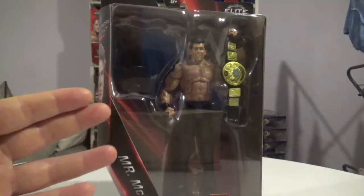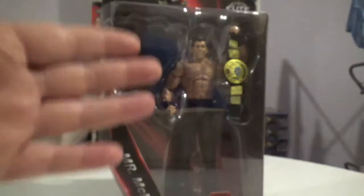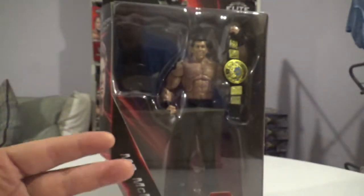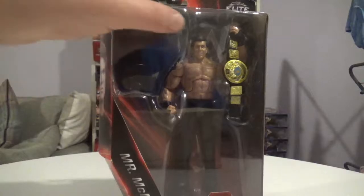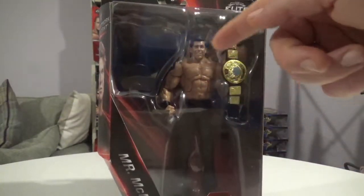Now, I think it's really cool that you have a black t-shirt, because I think this figure needs a black t-shirt, but it's not an amazing accessory, so I don't think it should have been separated from the figure itself. I think the figure would have looked 10 times better with the shirt on anyway.